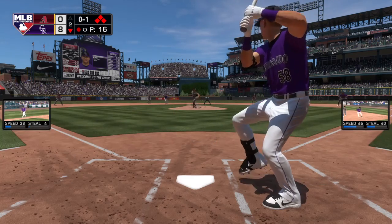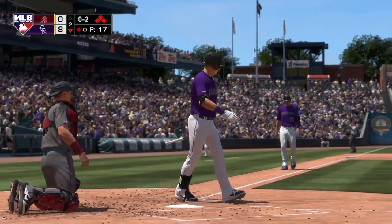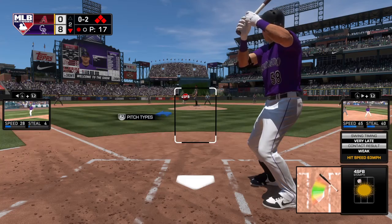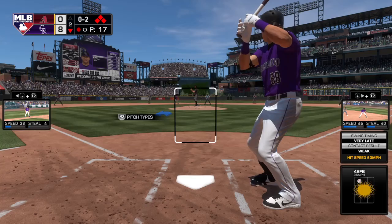He's ready. Here's the 0-1. Another one fouled off, and he's quickly behind 0-2. Arenado at third, McMahon on second, Desmond is over at first with 1 away.